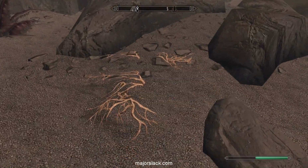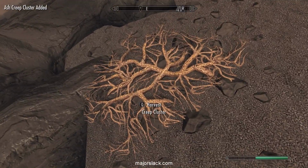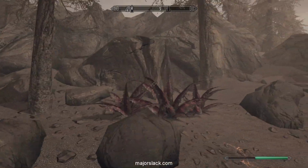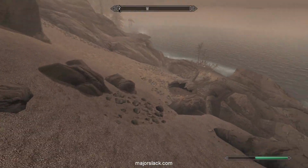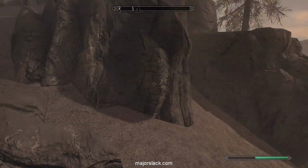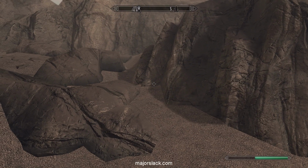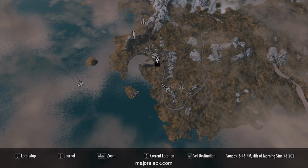There's number 7. There may be number 8. There may be more if you want to hang around and look around. That is good enough for me. Oh, I got 9. Okay, very good. So now, back to Raven Rock.